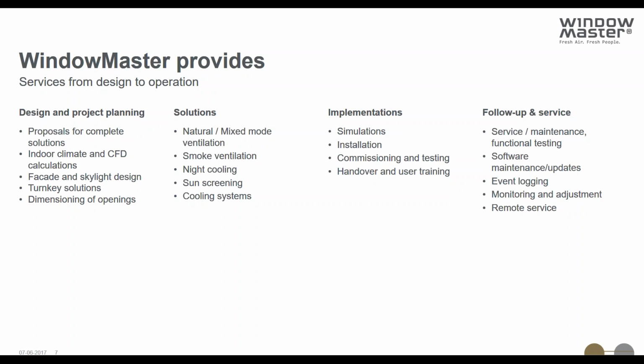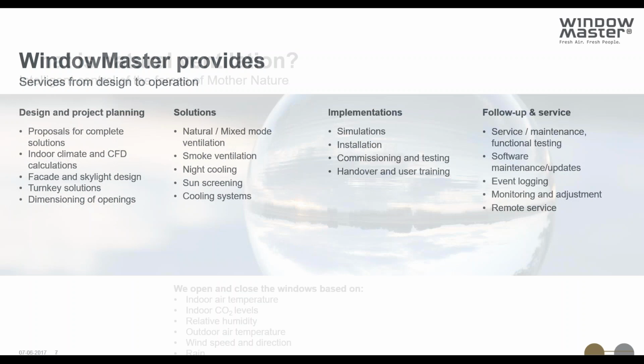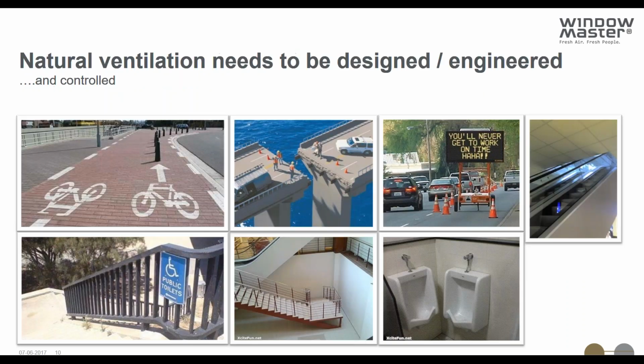And last but not least, this is my last slide for this part at least. When we talk about natural ventilation, we talk about a system that needs to be designed, engineered and of course controlled, because we have seen many projects where they want to use natural ventilation, but it has not been designed correctly, or it has not been controlled correctly. And this means, unfortunately, that the building is not running as smoothly as it could be.